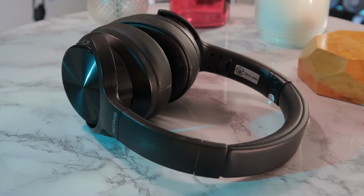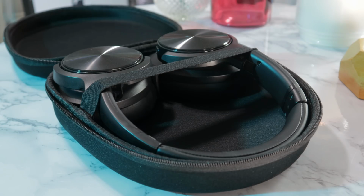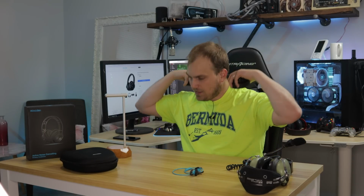They do fold up nicely to stow away, and they come with a nice carrying case so you can package them away in a pretty small form factor, so that's nice. They unfold easy, they hold their shape well, they rotate, so if you want to put them around your neck and hang out, I guess you can do that. But for the most part, they're good.